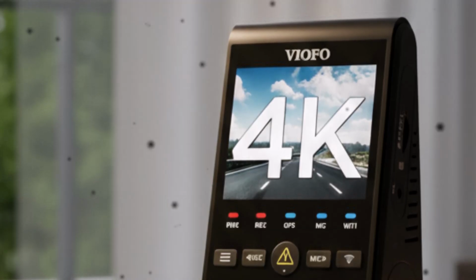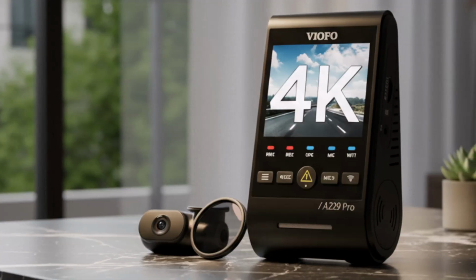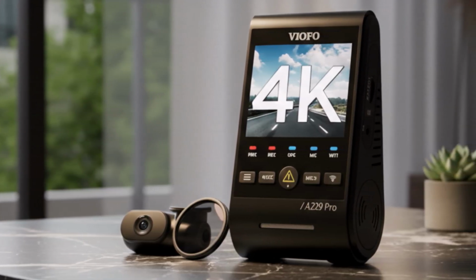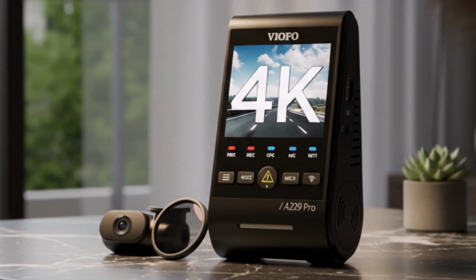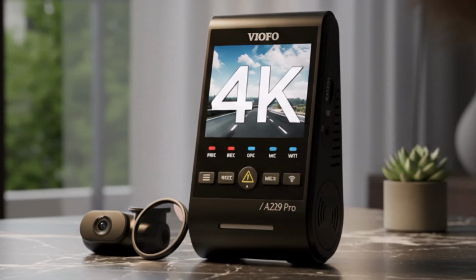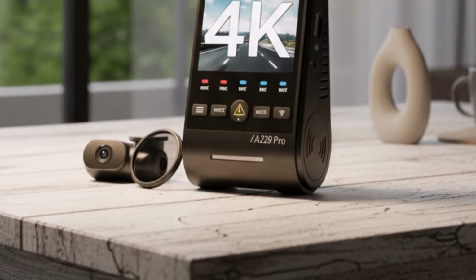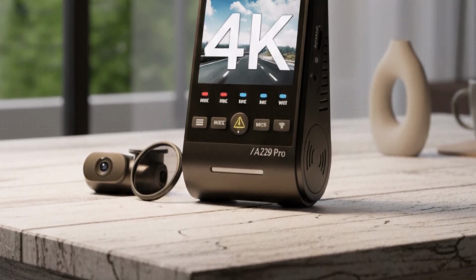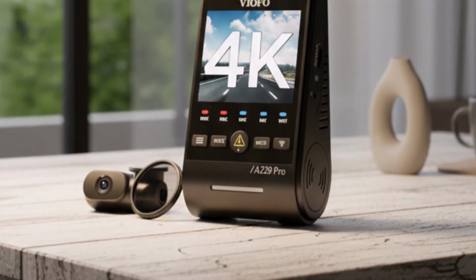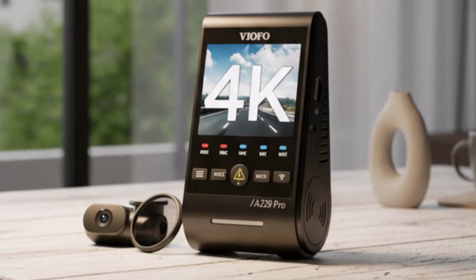The dashcam supports voice control, so you can use simple commands while driving. This makes it easy and safe to use. The price is around $250 to $350, so it is more expensive than others. Verdict: this dashcam is best for users who want top video quality, smart control, and strong performance, even if the price is higher. Which is the best 4K dashcam for a car you should buy?